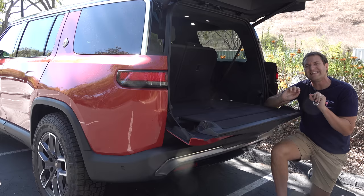The cool thing here is installation is incredibly easy, and these are the very same crossbars I showed you go over the bed in the Rivian truck, the same one. So if you have an SUV and a truck, you can just share crossbars between them.